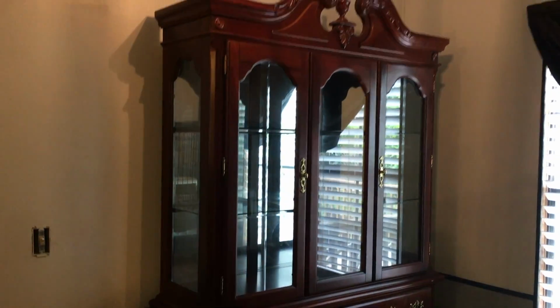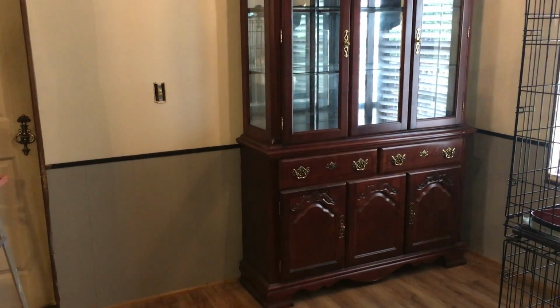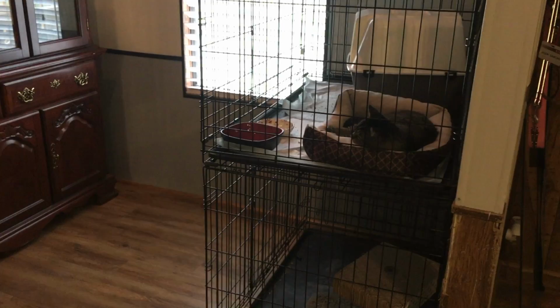I moved my hutch over here in this corner. I'm probably going to center it more on that wall. I'm kind of playing around with it. The kitty condo will be moved.